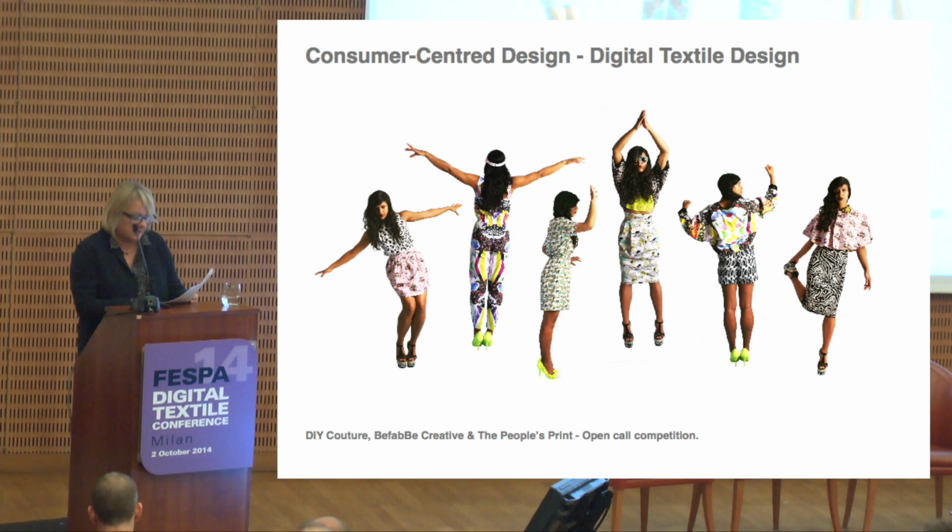During the presentation, we'll look at new emerging companies that put the consumer at the centre of the product and provide platforms to upload and digitally print their designs. We look at models that encourage consumer participation through competition and design challenges, through voting systems, and create communities and workplaces to show and sell work.